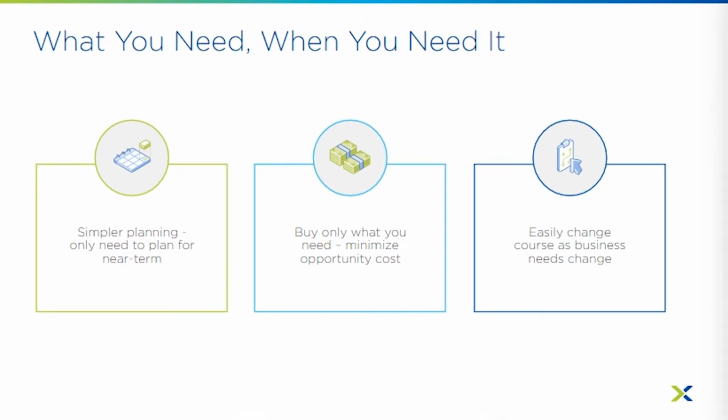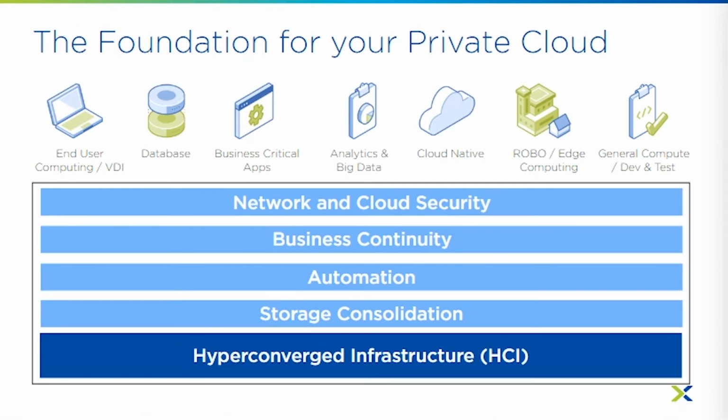One of the most important financial advantages of hyper-converged infrastructure is its ability to scale dynamically with changing business needs. So rather than investing the time of valuable IT resources in extended planning cycles, you only need to plan for the next few quarters, where your visibility to what's needed is much clearer. Then you can also minimize opportunity costs by investing in infrastructure over time instead of making large upfront investments that aren't fully utilized until after the original purchase. And critically, HCI gives you the ability to more easily change course as business needs change, so you can adjust your investment in new infrastructure as IT service growth accelerates or decelerates.